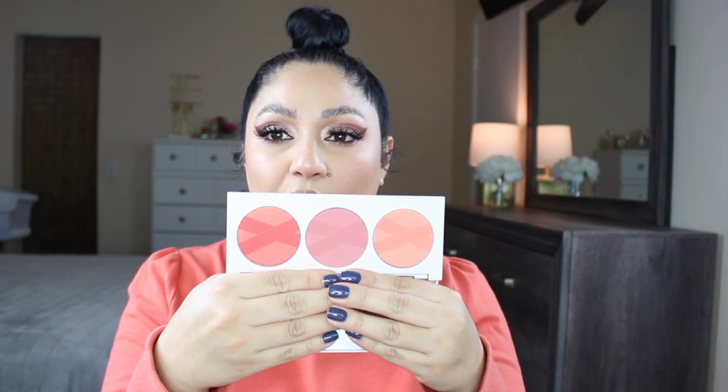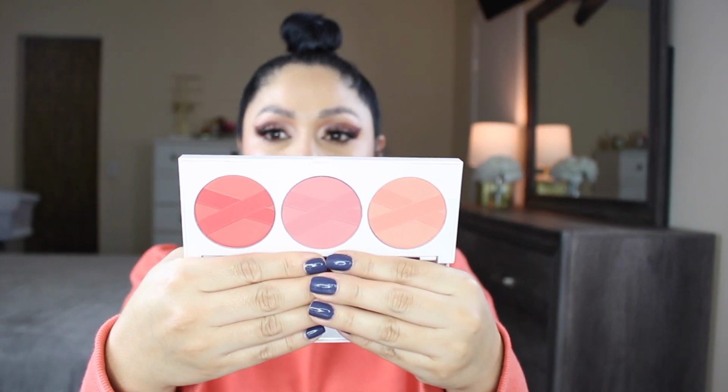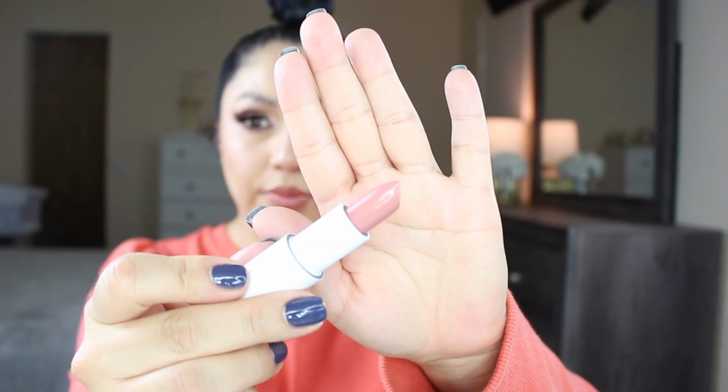And the next item that I got is from Laura Mercier. This one was the Trio Blush, and I don't think that they have it anymore, but how gorgeous are these shades. Really, really nice, and I think it's going to be perfect during the springtime. All right, so the last product that I got from Sephora is this Milk Makeup Lipstick, and it is in the shade Skills. You can see.